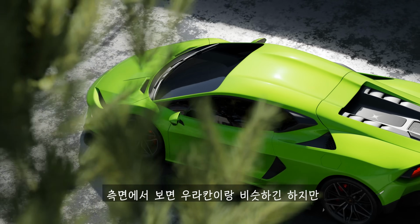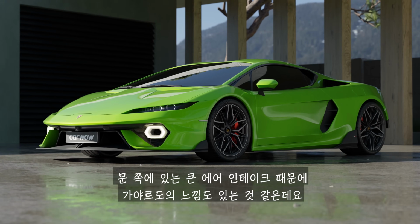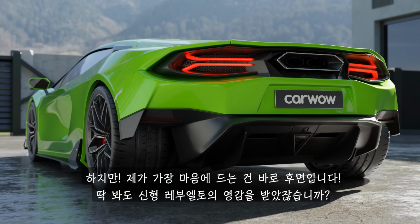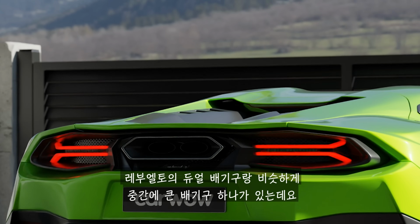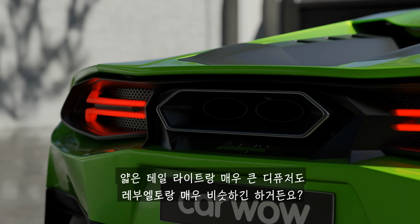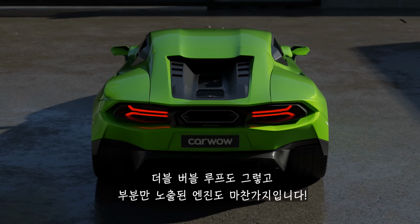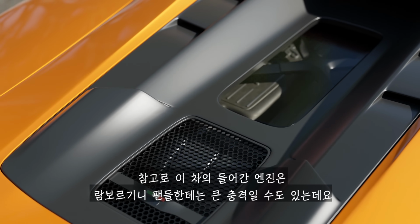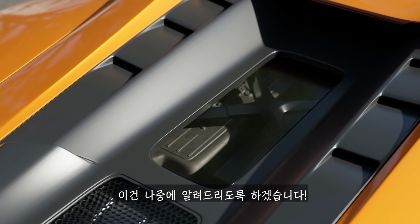It looks pretty similar to the old Huracan from the side, but the tall air intake on the door reminds me of the Gallardo. But my favourite angle of this new car is round the back, which was definitely inspired by the new Revuelto. There's a massive central exhaust in the same place as the Revuelto's dual tips, and the thin brake lights and giant rear diffuser are very similar to that car's too, and so is the double bubble roof and the partially exposed engine. In fact, Lamborghini's plans for this engine might come as a shock to die-hard fans, and I'll tell you more about that in a moment.